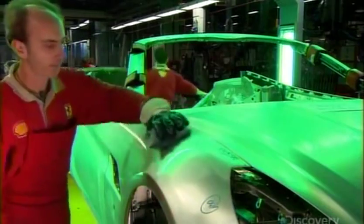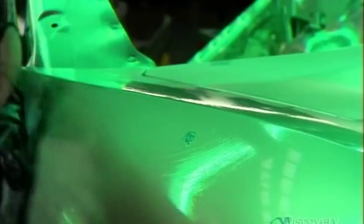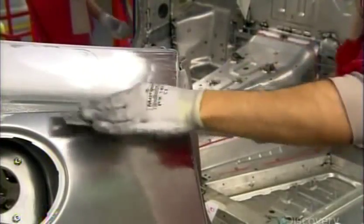Next, they coat the car in a compound which fluoresces under a special lighting system. This helps technicians detect any minute imperfections. These imperfections are then filed down by hand.